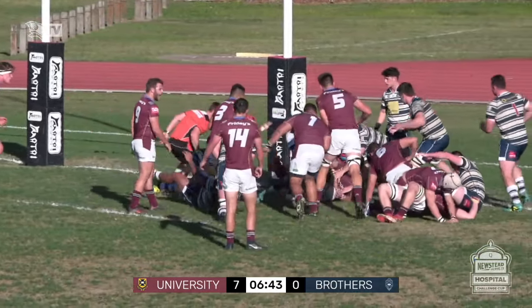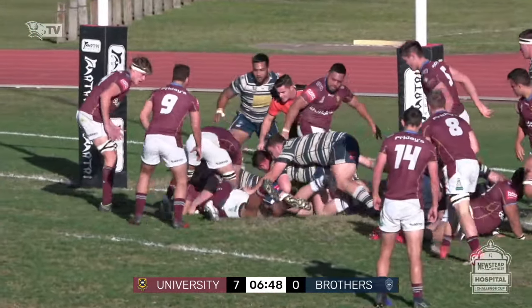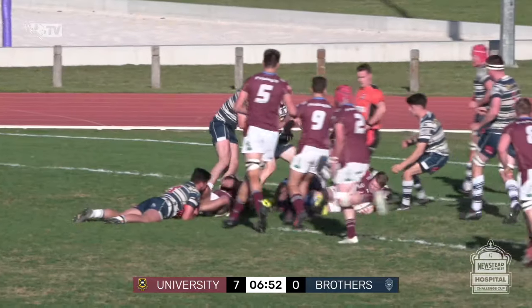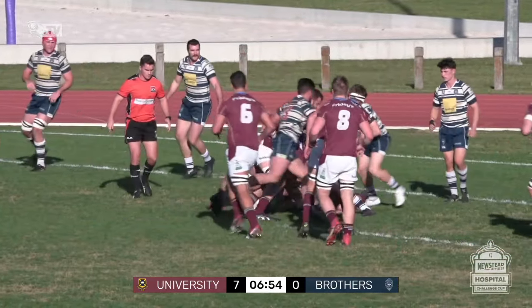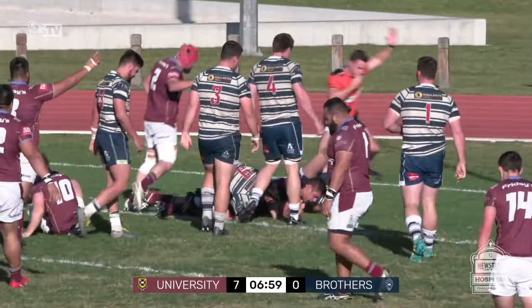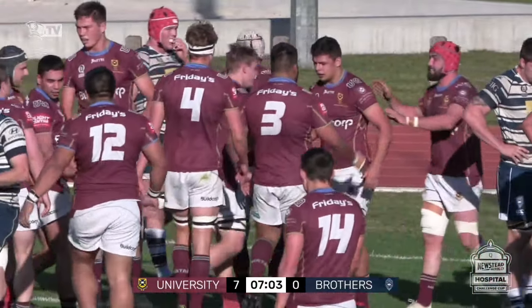There's Sia Cassini. Second most tackle busts in the competition at 70. Now it's with Fapouliai. Long pass, Van Eeden. They go to the left. Dalgleish gets 1-2 pretty hard there, but he's on the ground. Long pass. Going through the space, and that's a try. UQ striking hard and fast.